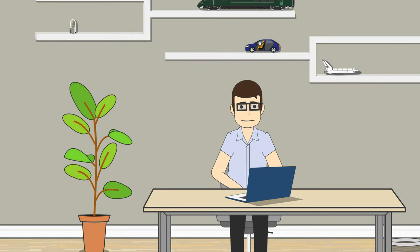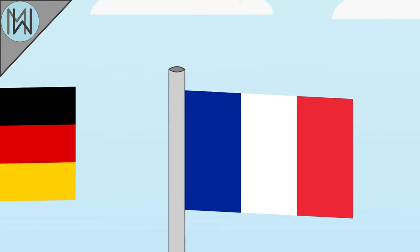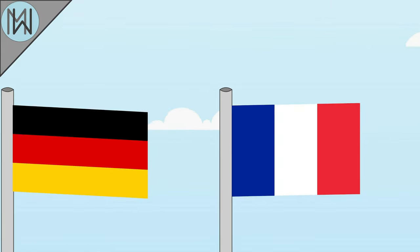These matches were relatively cheap and mostly reliable, but they had a few issues. Namely, they would, on occasion, send a burning fragment of sulfur flying, as well as sometimes igniting with accidental friction. These dangers caused them to be banned in a few countries, including France and Germany.